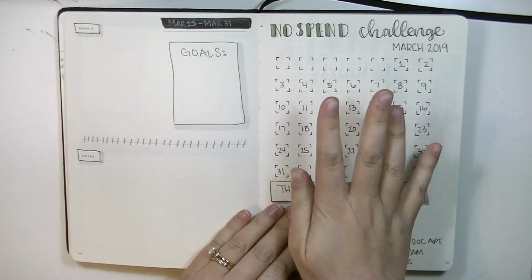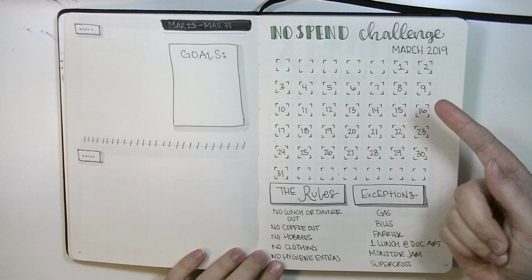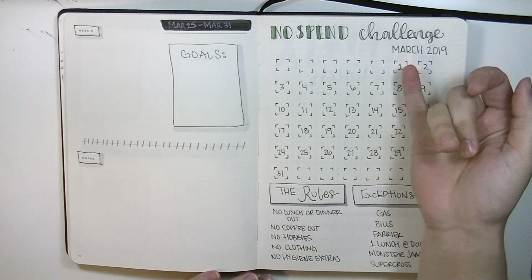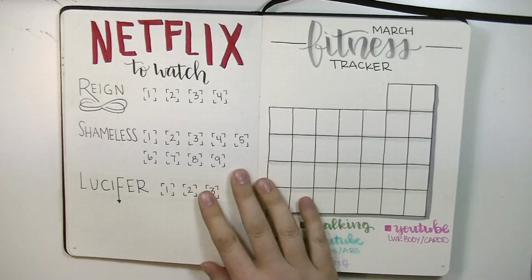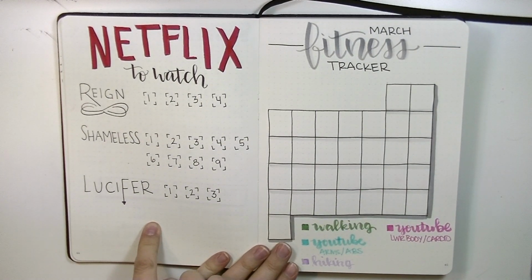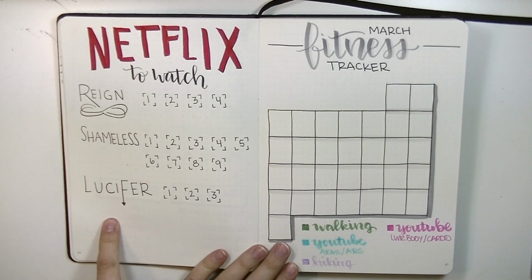I've been spending a lot of money. So for March, I set up a no spend challenge. It's real simple, basically just the days of the month. And I will color in whether I've been successful or not on a no spend for that day. So I've set that up for myself. I've also set up a Netflix to watch page, and I picked 3 shows, recommendations off my Facebook.